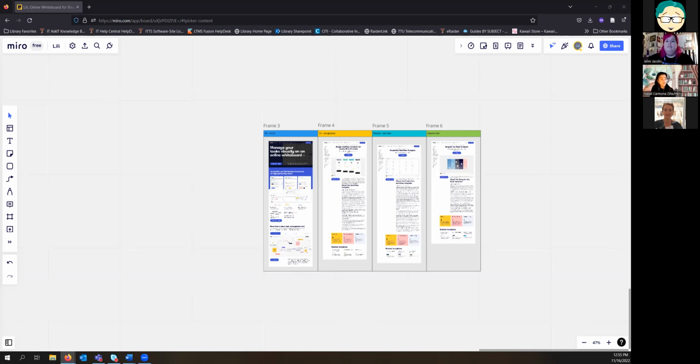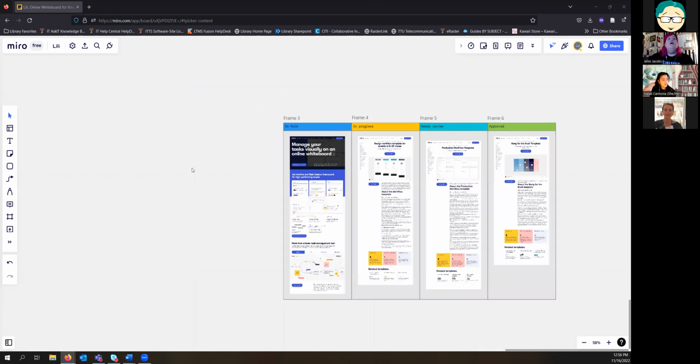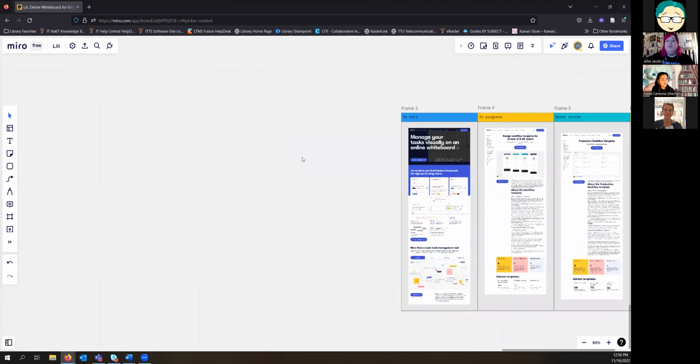All right, and then the last question comes from Jessica, and it says, I might have missed this, but does Miro allow you to hyperlink objects, add a shape, and have the shape linked to the web page to share an external resource, aside from pasting in a new URL? Canvas Whiteboard doesn't allow it for hyperlink objects in whiteboard mode that I'm aware of.